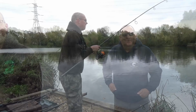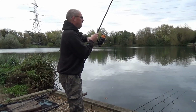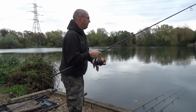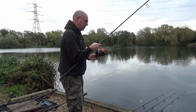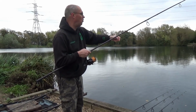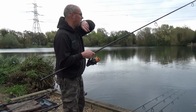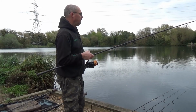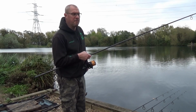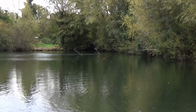Right, guys, to start the session off, I'm just doing a little bit of marking up work. Because I'm in peg 1, I've got a nice margin all down my right hand side. I'm not too sure, to be fair, what the actual range is you're allowed to fish in this swim, but I've been doing a little marking up already. Just beyond about halfway there's a snag sticking up from the water, looks like an old fallen tree, and I've put my float probably about 4 rod lengths short of it at the moment.